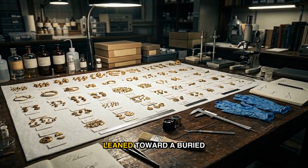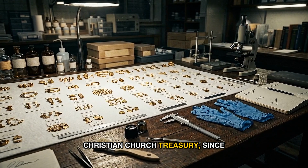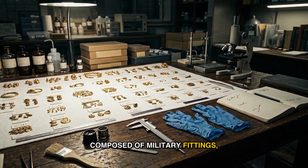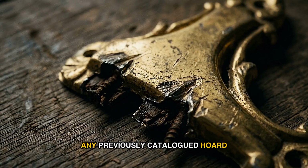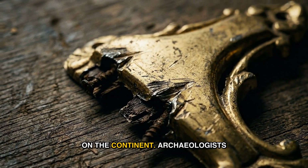Early assumptions leaned toward a buried trader's stock or a Christian church treasury, since a hoard almost entirely composed of military fittings, with no domestic items, feasting vessels, or jewelry for women, didn't fit any previously cataloged hoard type in Britain or on the continent.